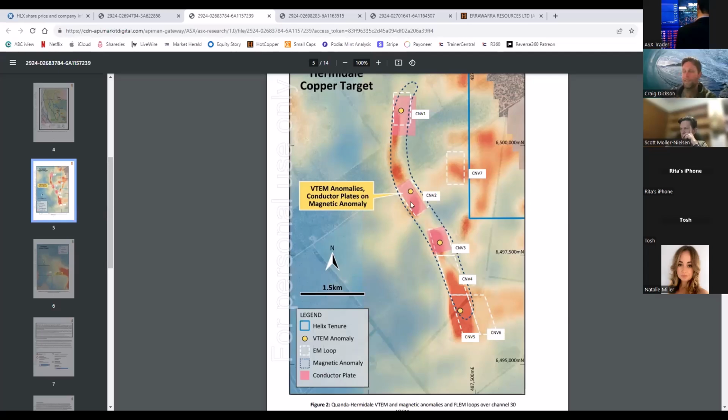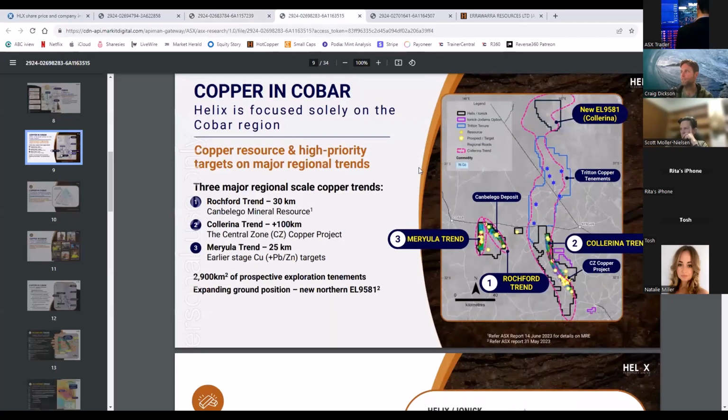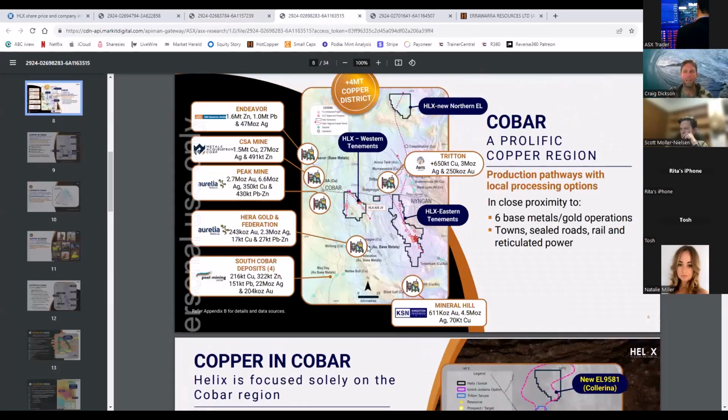Now, also the techniques they're using on the geophys, this is the same techniques that have been used to discover the majority of all of these large deposits and mines that are already in existence. So in this region, it has been shown over time that these techniques have the highest chance of giving you the best targets for a potential deposit. That's why this is so interesting.